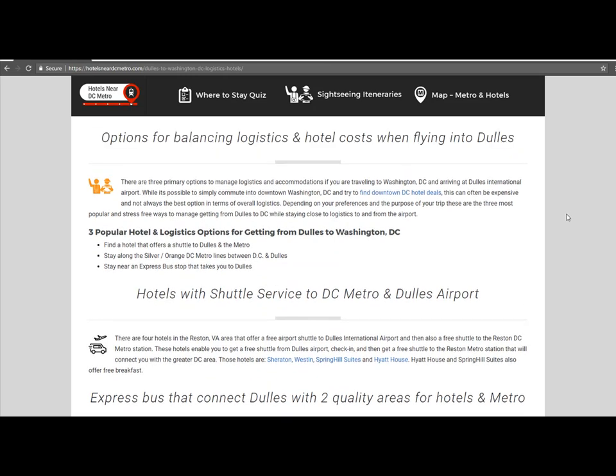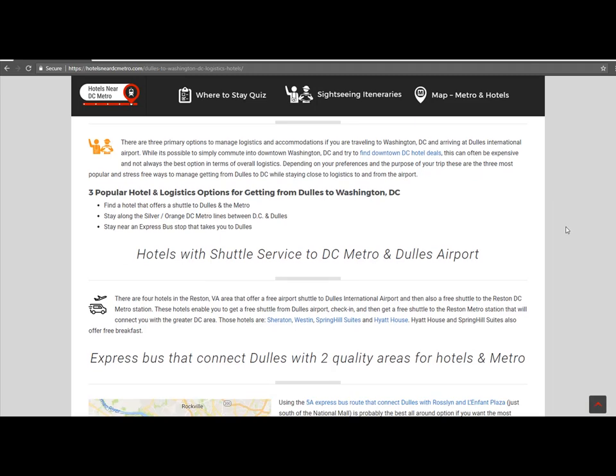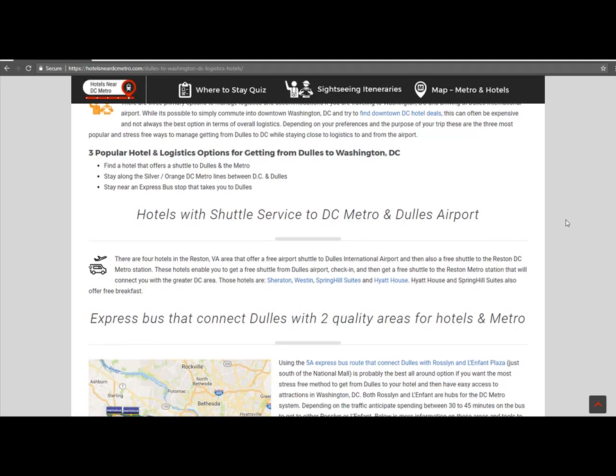Alright, so if you're flying into Dulles Airport and you're going to visit Washington, D.C., there are a couple of different ways to manage the logistics of getting from the airport to either downtown Washington, D.C. or to a hotel that's in a good location close to the metro, which will make visiting all the attractions a lot easier in D.C.